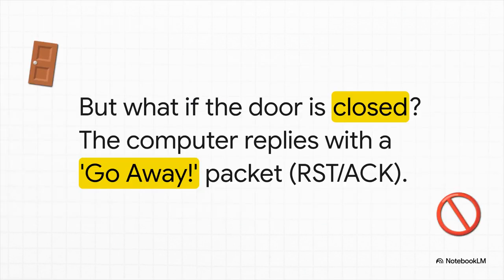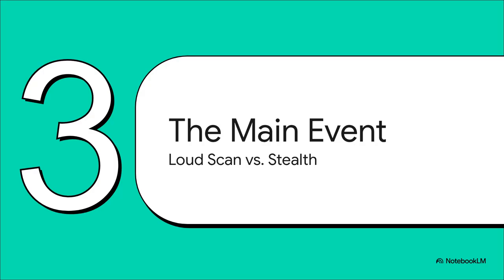But what happens if that door is closed? Well, the server doesn't just ghost you. It sends back a very clear, very abrupt message, an RST/ACK packet. This is the digital equivalent of a door slamming shut right in your face. Now, for a scanner, that's still super valuable information. It's a definitive no.